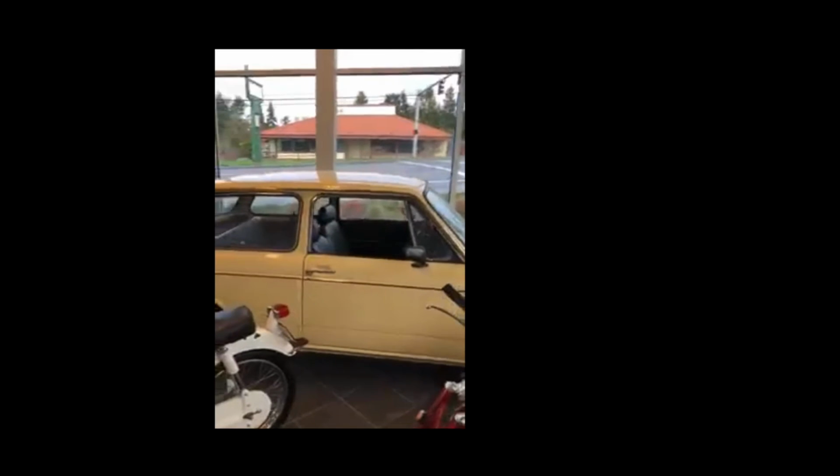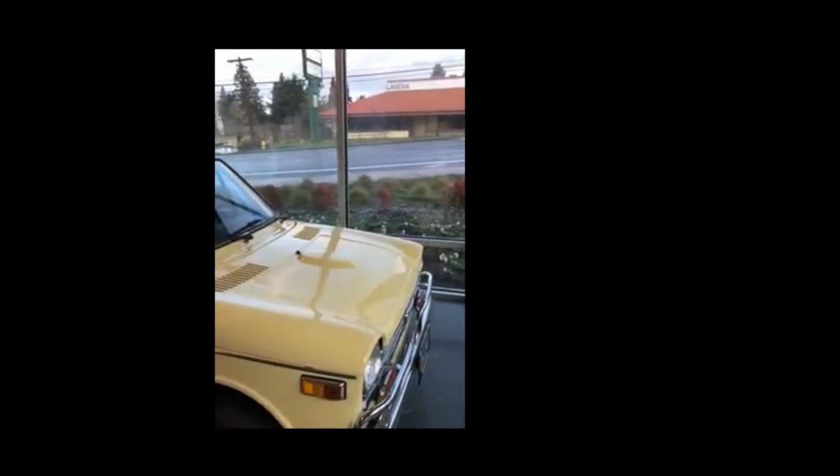Anyway, we look around here. The dealer's got quite a nice collection of old vintage bikes and cars. This is the little Honda with the motorcycle engine. I think it's a V-twin 600cc. I think it's a 4-stroke, maybe it's even a 2.